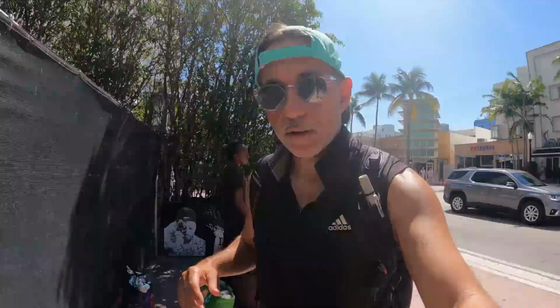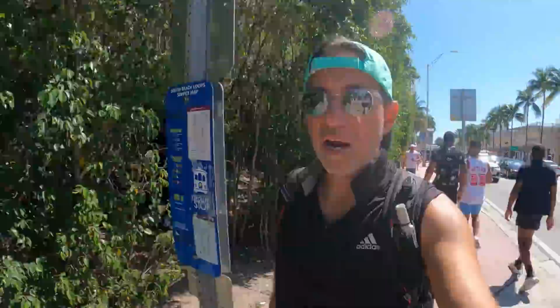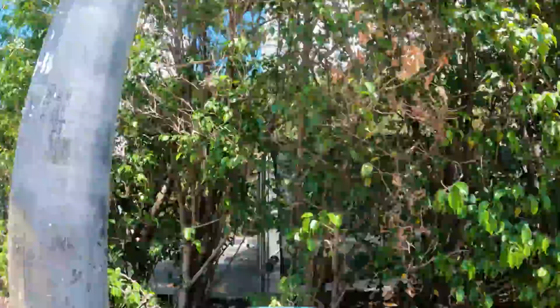And you could see that it's closed off here, the driveway going up to the valet, what would be the valet parking. And the hotel itself, no access. And apparently still closed. Which is a real shame because this is an Art Deco gem.